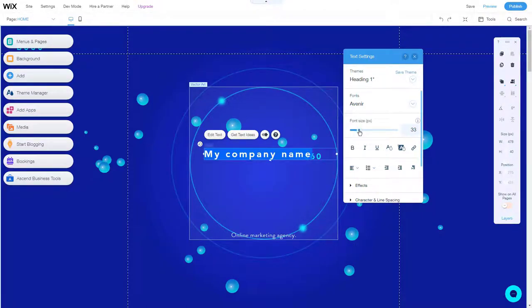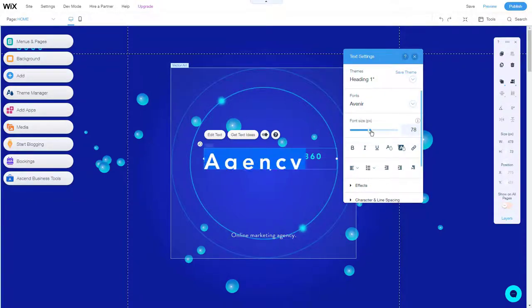Wix has a ton of style designs too, including the ability to add galleries, assemble a mailing list, and choose from a ton of musician-specific templates to make your website unique.